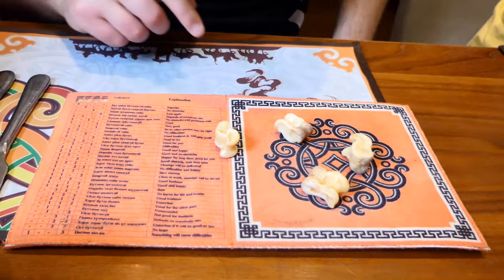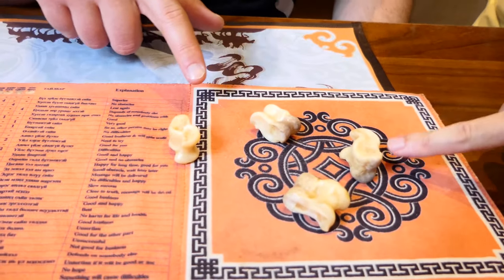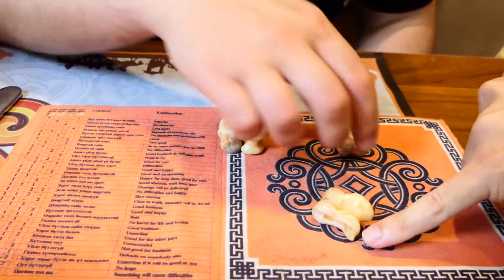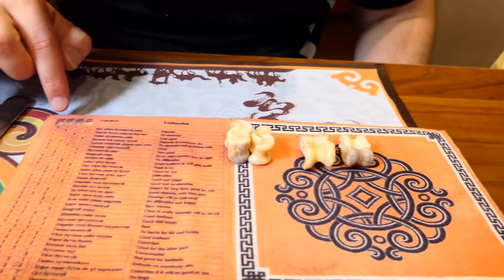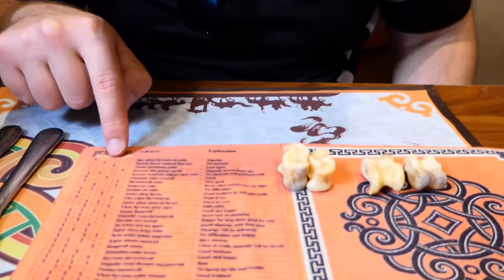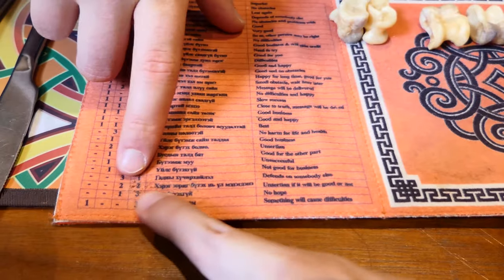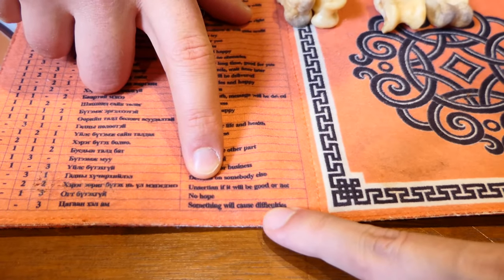Okay guys, help me out. What do I got? Camel. Two goats. Camel, two goats. Okay, so let's look at the chart. The chart says two camel, two goats. So we're going to look for two and two. Aha, two and two. And it means uncertain if it will be good or not. Oh, that's my fortune. But that's kind of how I feel about a lot of things, actually. So, yes, I guess that fortune is somewhat accurate.